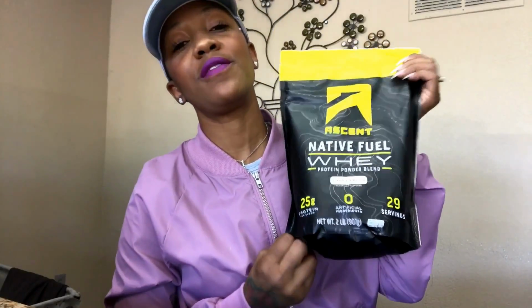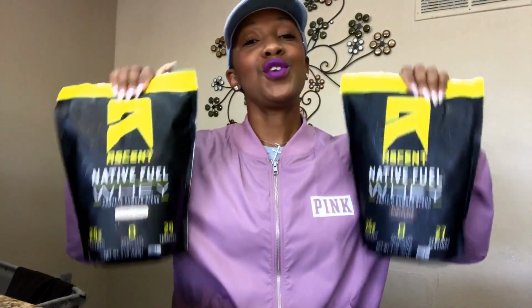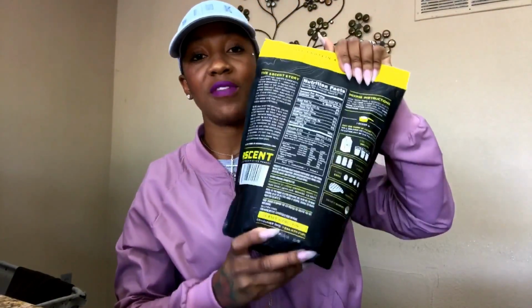And my last flavor is the vanilla bean. Do you know the vanilla bean ice cream by Breyers? Well, yeah, this is exactly what this tastes like. So if you are a vanilla lover, then this flavor right here is for you. It's good. So you guys have two flavors that you can try. You have your chocolate and you have your vanilla bean. Also, the mixing instructions are on the back of the package.